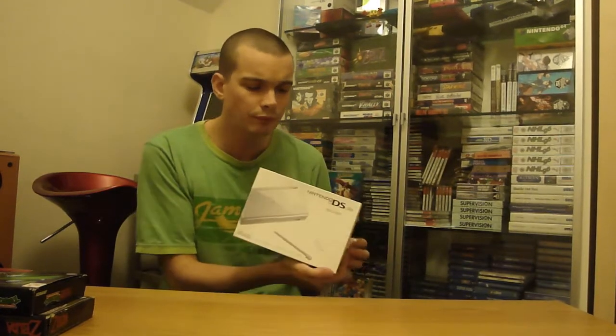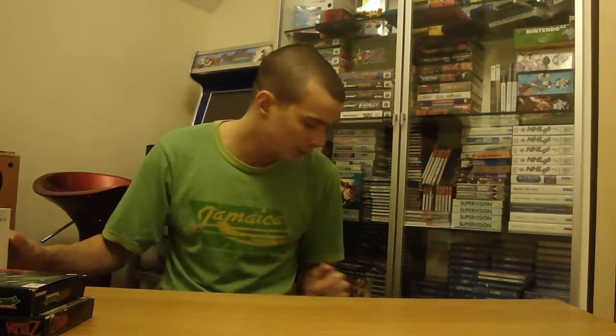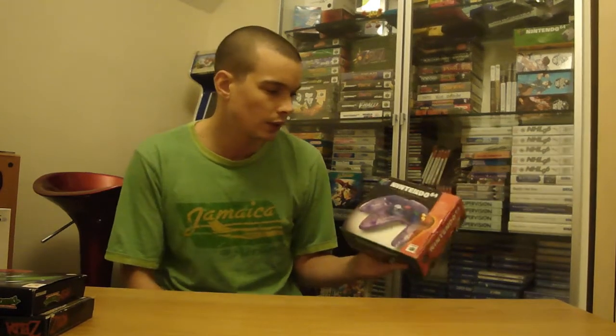Okay, this is an eBay pickup, a Silver DS Lite, and it came with a bunch of games. Since flipping the games, I basically got that for free. Another pickup, from a local seller, this boxed clear purple Nintendo 64 controller. It was pretty cheap. The box is ripped, but I don't have any of the clear controllers, so that's cool.